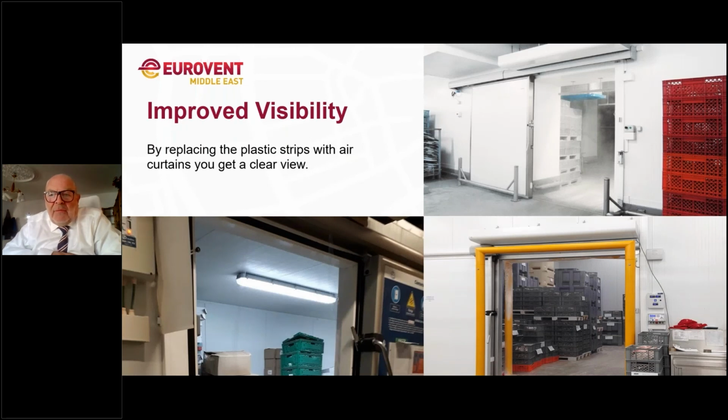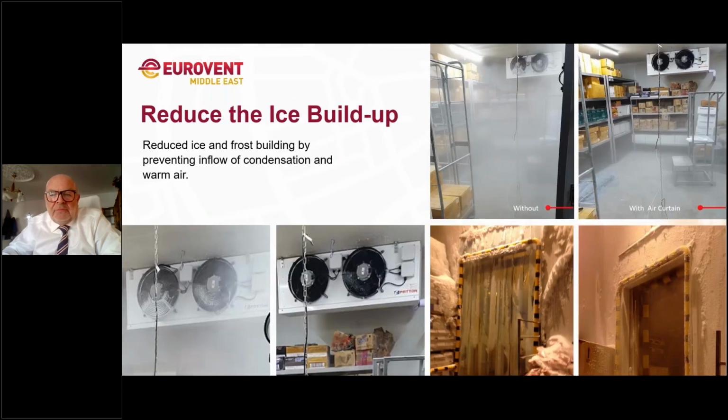You can see here, if we take away these plastic strips and we install air curtains instead, we have improved visibility as well. And that means also less risk of accidents. And of course, we have less condensation going into the cold storage, less building up of ice. The defrost time of the cooling units is less as well. So you can imagine there are quite a lot of advantages by using the air curtains.